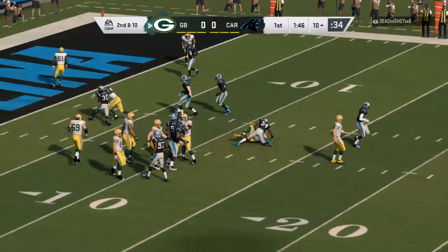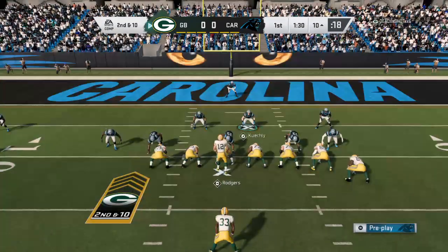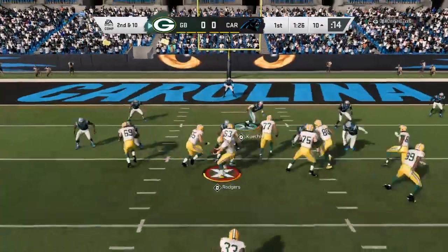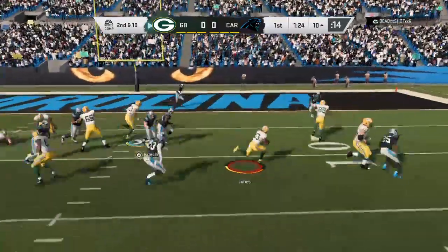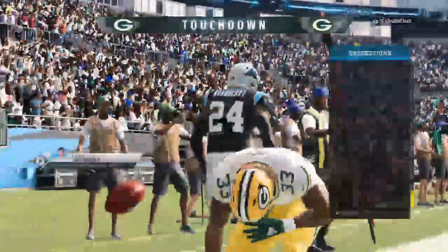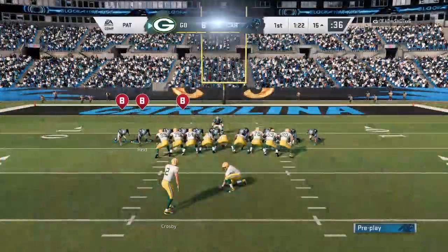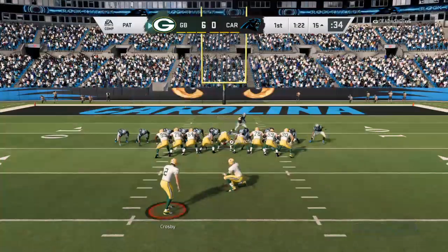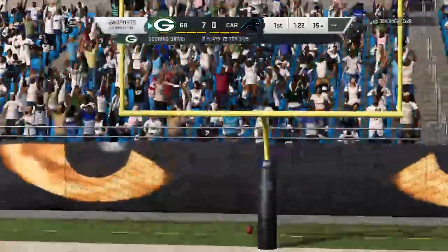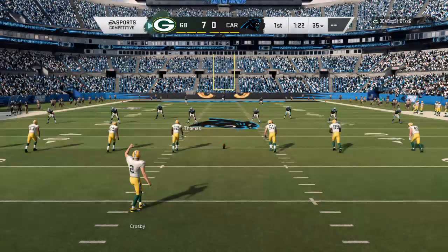2nd down. That didn't appear to be a run blitz. He just darted in once he saw the run develop. That appeared to be a case of see ball, get ball. On 2nd down, it's Jones. And he's going to take it in. Touchdown, Packers. It's a 10-yard touchdown run. And the Packers take it right down the field and score on the opening drive. Crosby with the extra point, and it's now a 7-0 game.